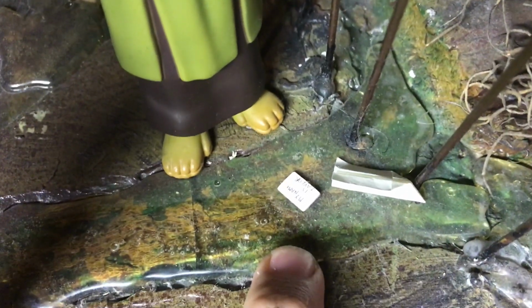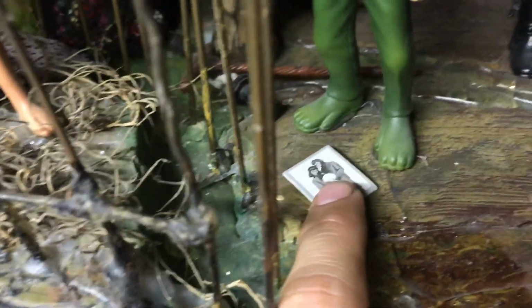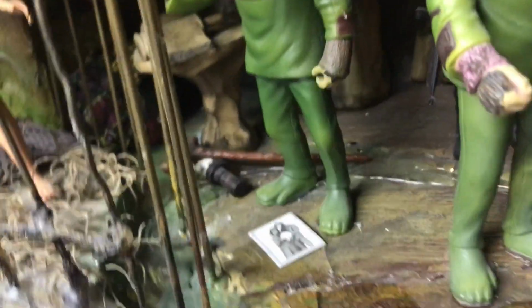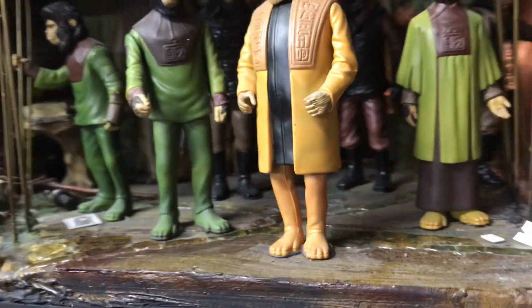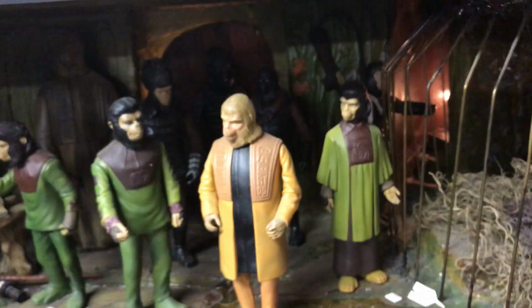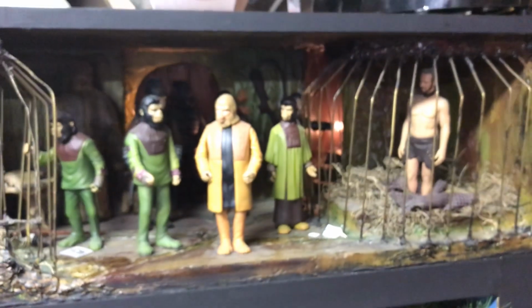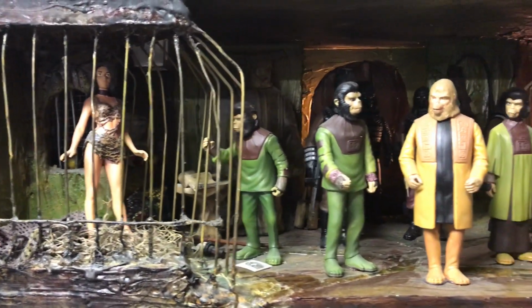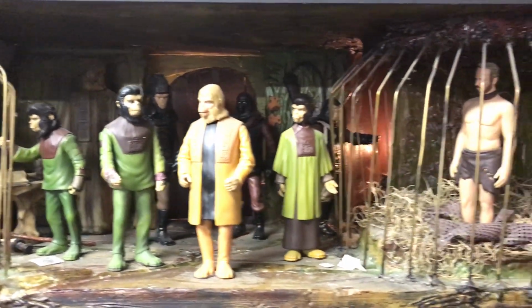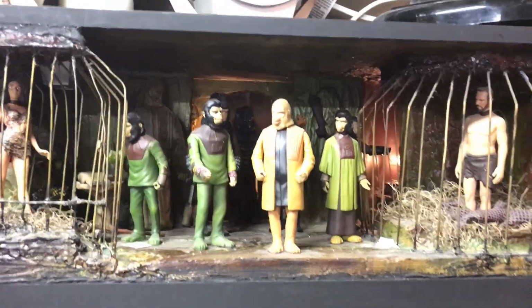There's a little note. Where's the note? My name is Taylor. And the little paper airplane. And I don't know why this fell here. But anyway, that's pretty much it. I don't know what else I can tell you guys about this thing, but yeah, everybody's there, the general, and that's it. Planet of the Apes diorama. Made in 1999. Dusty as all sin. Must be cleaned. But that's it.